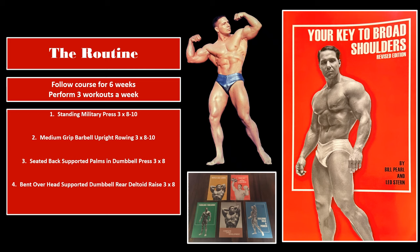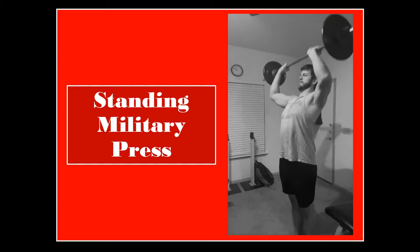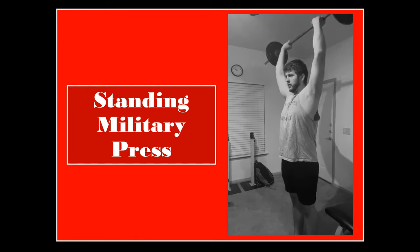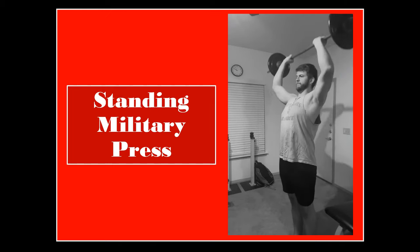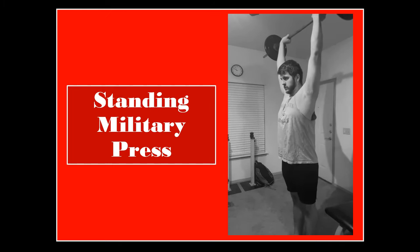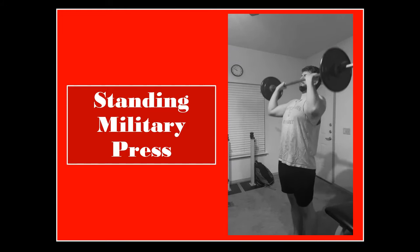Now I will demonstrate the exercises for you. The first exercise here is the standing military press, which is not too common in gyms nowadays. Essentially, you'll have a moderately heavy barbell that you will place against your chest while standing erect, and then you will press it overhead generously in a controlled fashion.